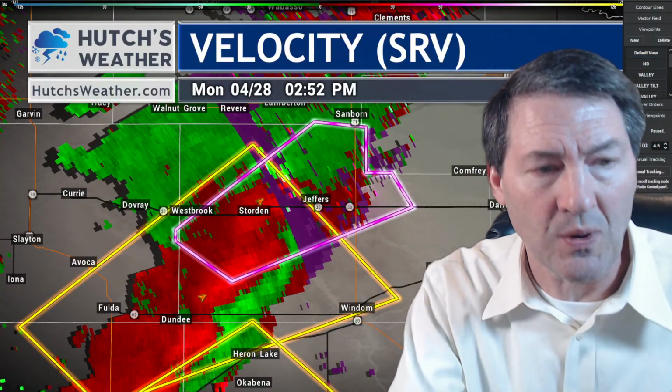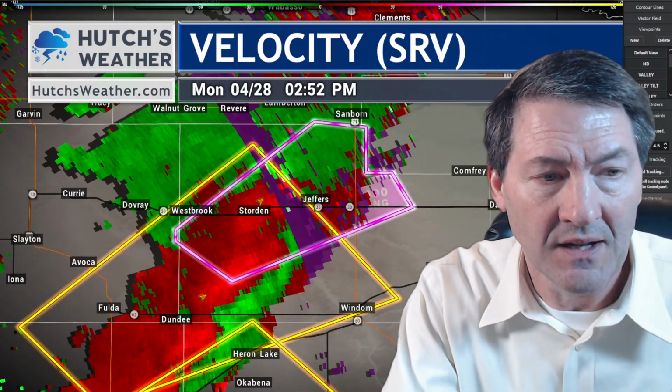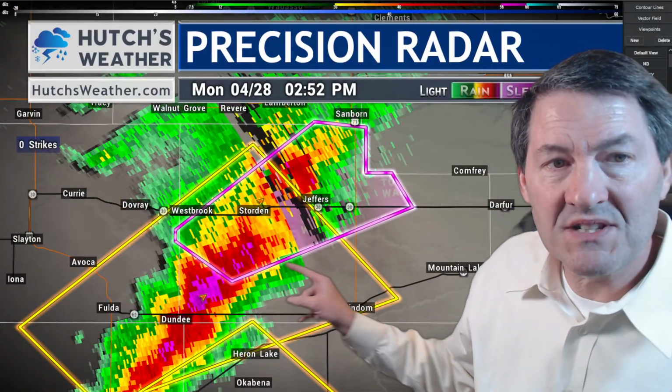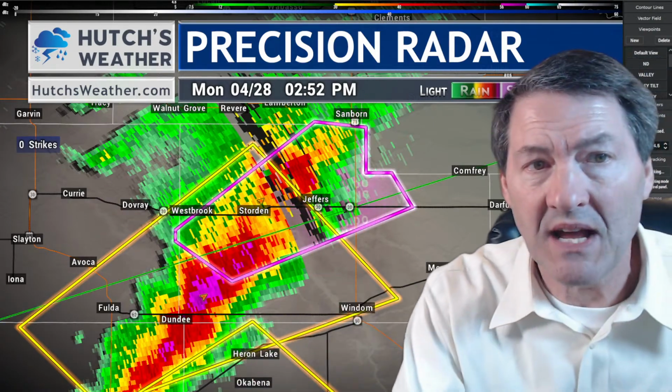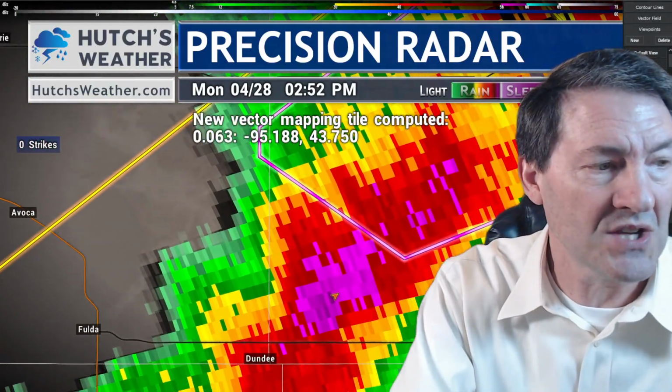This is what the actual radar display looks like. So you're looking at velocities here. Let's take a look at that local single site radar. You can see the hail core down here by Dundee working its way north and east as well. That's where you can expect some large hail out of that particular thunderstorm cell making its way through. Just north of Dundee by about 3 miles to the north and to the east is a hail core with this cell.